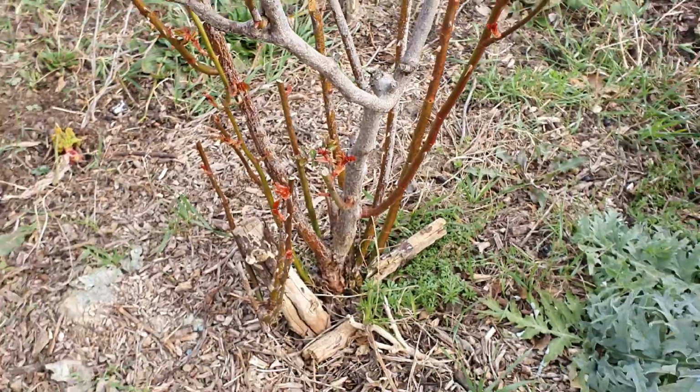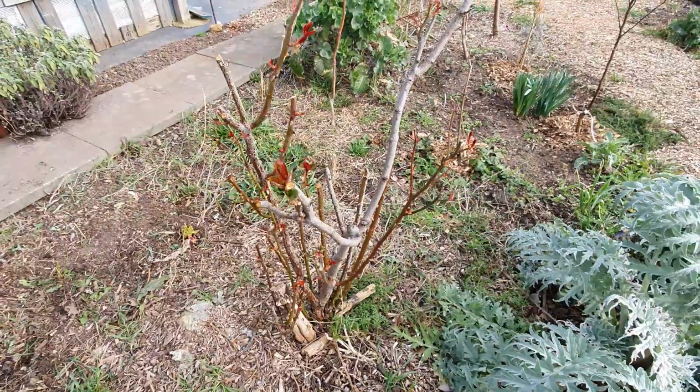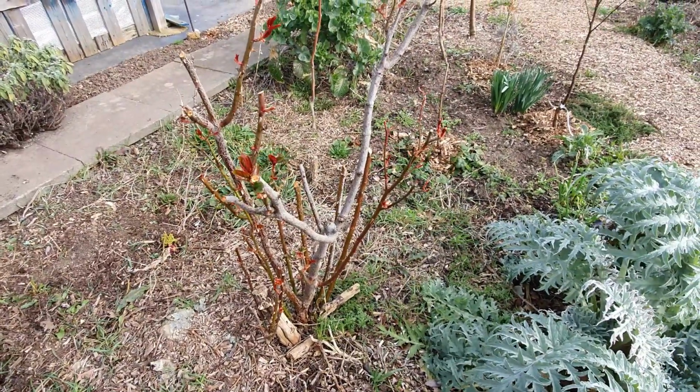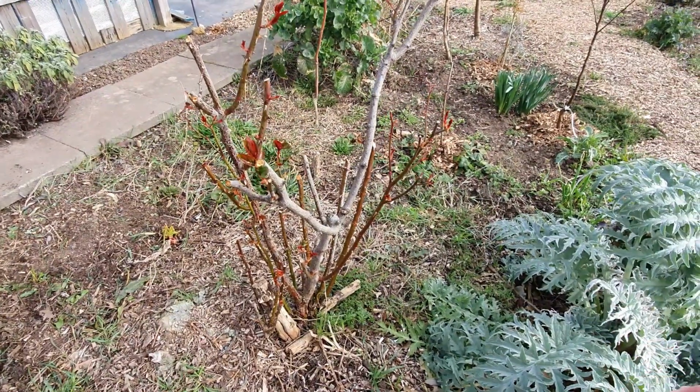Then I've got a large bush rose that's been here for years and years, so it's one of the few good things that was here when I moved onto the plot, along with all the rubbish. So I've pruned that back quite hard.